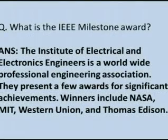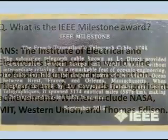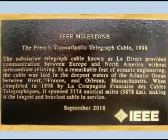Question: what is the IEEE Milestone Award? The Institute of Electrical and Electronics Engineers is a worldwide professional engineering association. They present a few awards for significant achievements. Winners in the past include NASA, MIT, Western Union, and Thomas Edison. We are very proud to have received this award. Here's a photo of it.